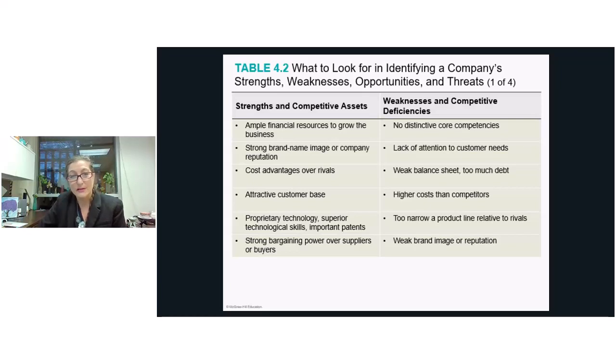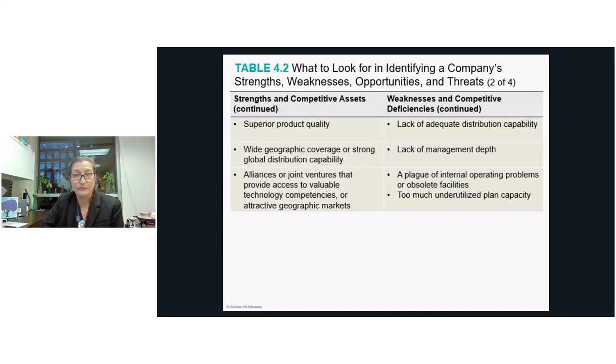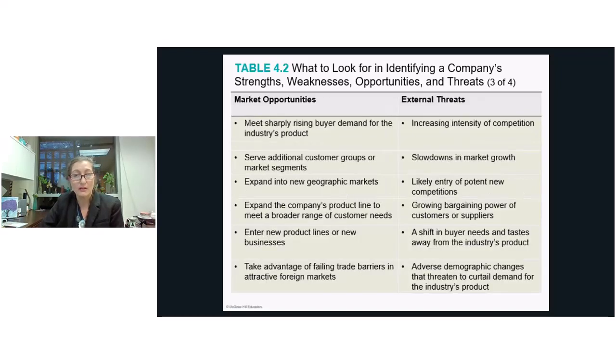Now, weaknesses might be that you are unable to identify any core competencies or distinctive competencies. There may be a lack of market orientation and you need to put a higher attention towards understanding customer needs. Maybe you're carrying too much debt. Maybe your costs are not competitively based. Maybe you have too narrow a product line relative to the rivals, or maybe it's the brand image that needs work. So this is a second slide that gives you some more clues about strengths and weaknesses.